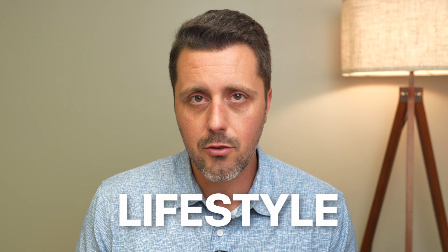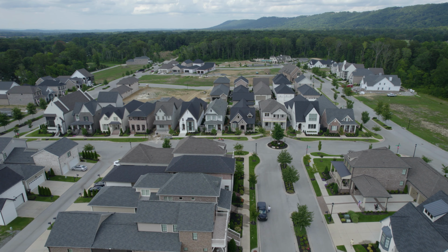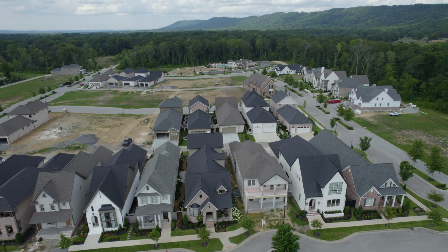Now let's discuss a little bit about the lifestyle that you can find here in Ooltewah. What is there to do? Why do people move here? I already kind of discussed it. You have very much this family-friendly type of vibe. You have a small town type of feel, and you have nature galore.